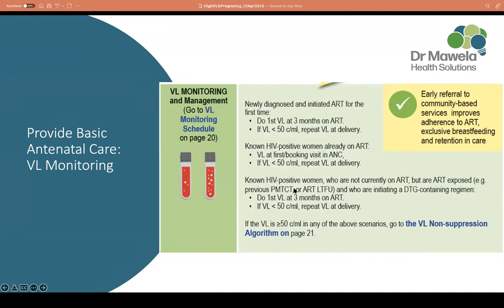Now, here's a complicated one, and I think we had a case even today. I got a call about a pregnant mom who has defaulted, what do we do? So if she's a known HIV positive, so she's a known positive, but currently not on ART. And most of the time, these are exposed patients who had been on another regimen, they default, they come in today, she's pregnant. When you ask about testing, she says, no, I know my status. I was taking those drugs a year ago. So what do you do then in that situation?